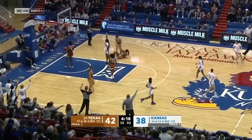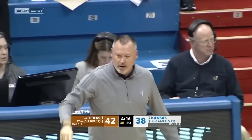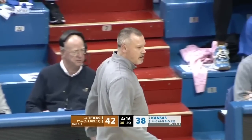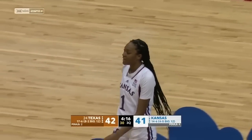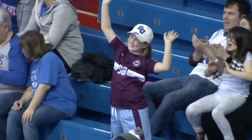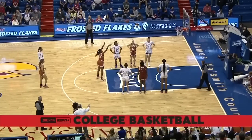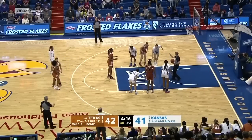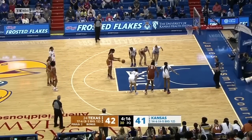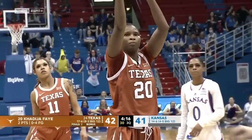Mayberry stops the run, makes the 3-pointer, but they're going to call DeYona Jackson for a foul. The basket counts, but a foul on DeYona Jackson and a timeout. It sends Khadija Faye to the free throw line for Texas. Khadija Faye averages just over 6 points a game typically. She's got 2 today on 2 of 3 from the free throw line.